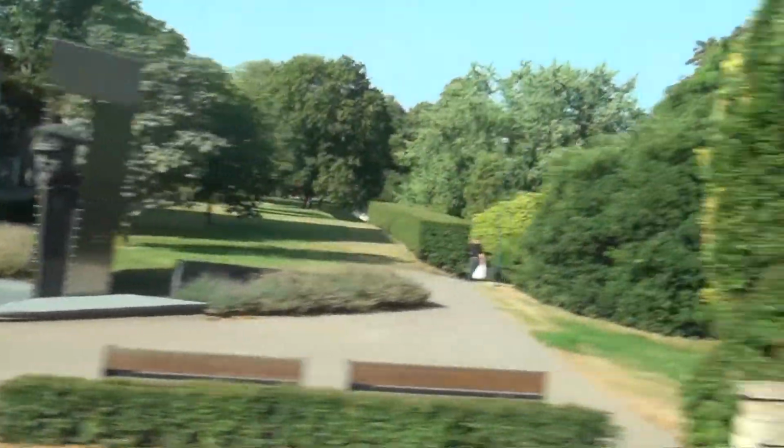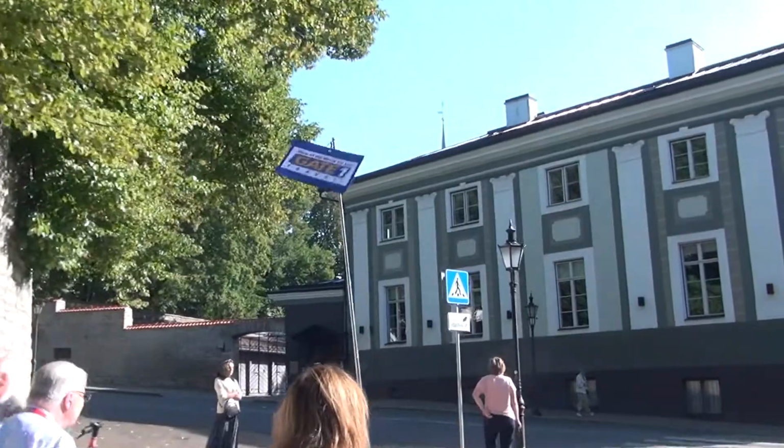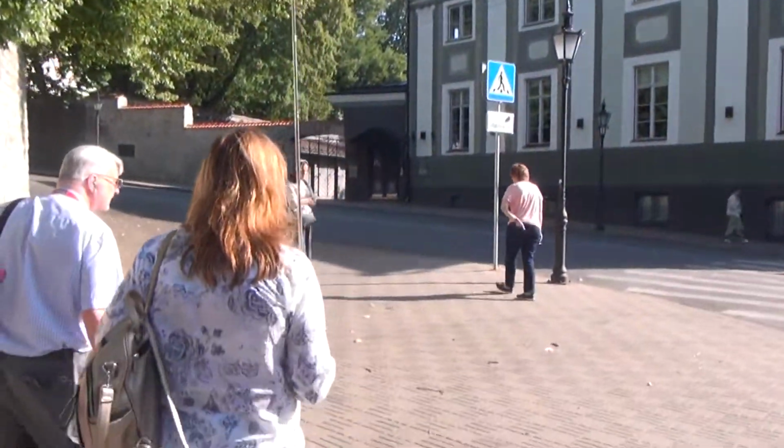So how do we have this hill in the old town? The legend says that our mythological hero Kalev, when he died, his wife Linda started to carry stones onto his grave, and she carried them until they made this hill. Altogether it had the status of a castle.